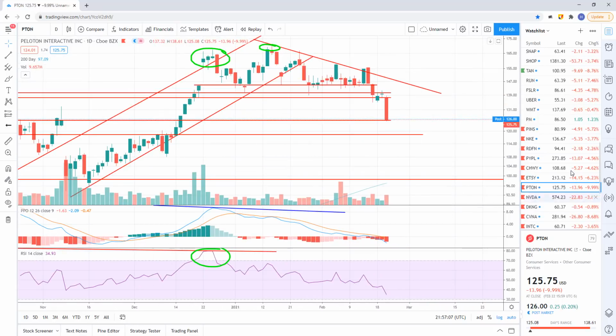Peloton, solid, down 10% today. And I've talked about this trade for a while. Again, it's not so much this trading strategy that I outline in my course.